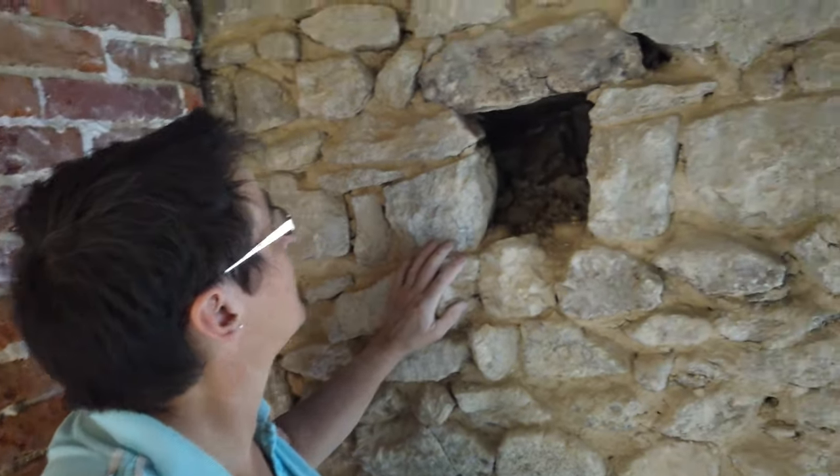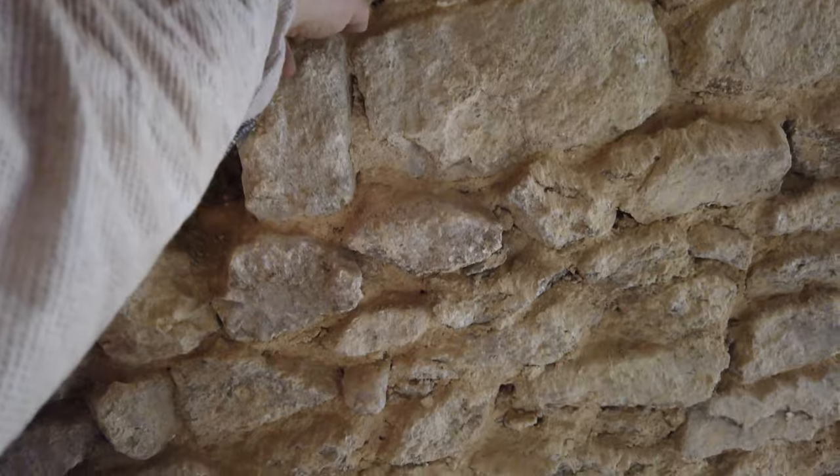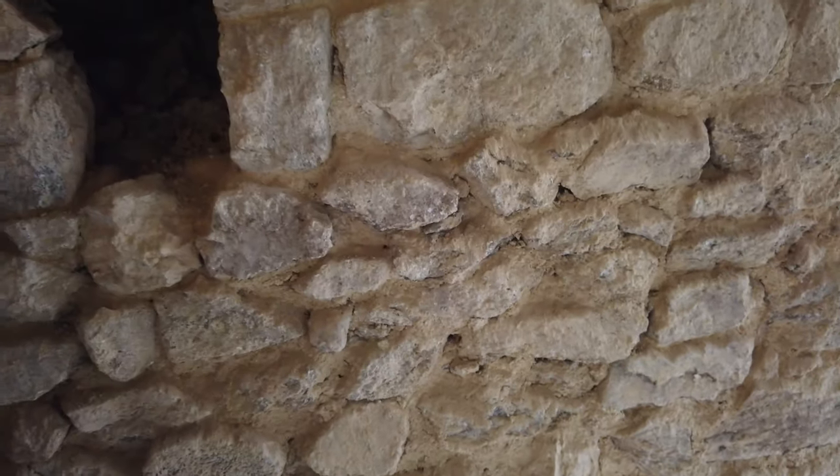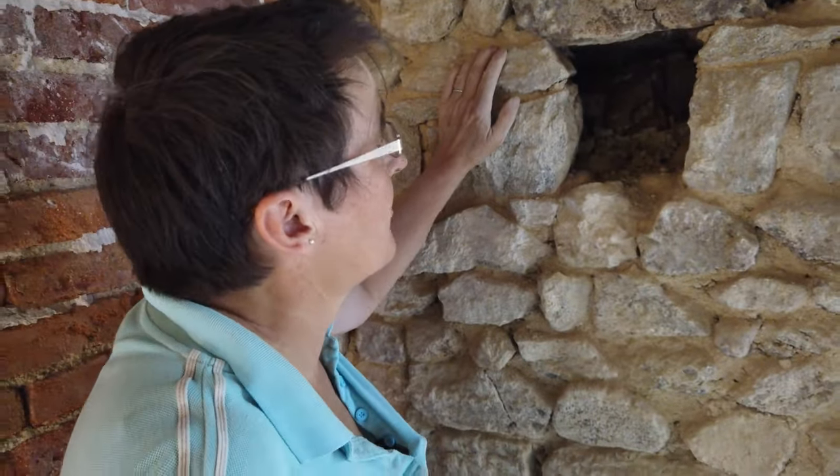I mean, that's cracked, but even that is just... A lot of these stones, this one's got a crack in it. A crack coming in it here as well. Yeah, there's a huge crack there. Quite a few of these have got cracks in them. Can I get my arm in there then?